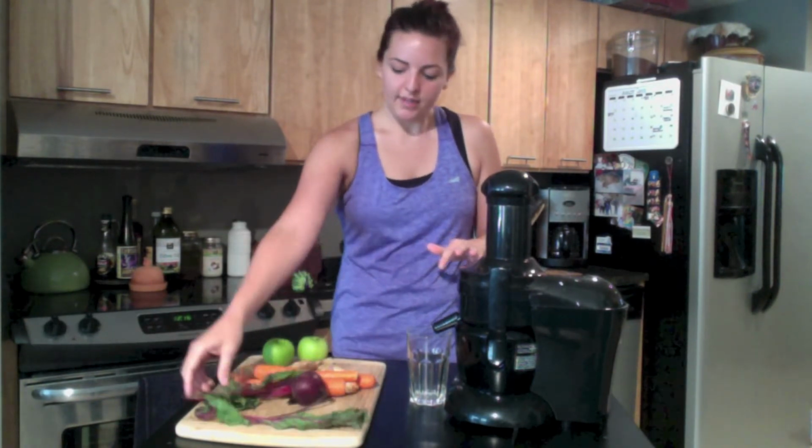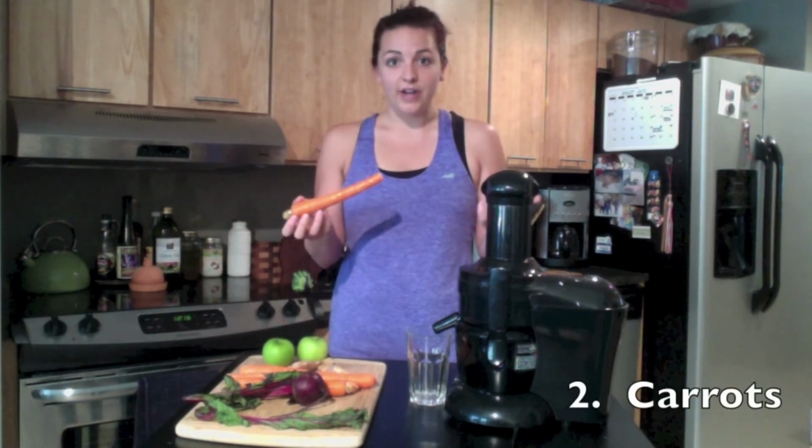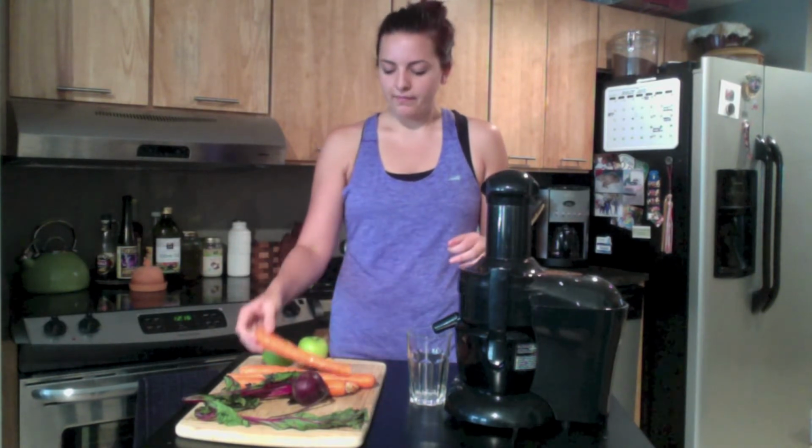We're also going to do some carrots, and carrots are great, obviously, for your eyes, packed full of nutrients. They're really good for your eyes and your skin. Also, they're very good for reducing cardiovascular disease, which a lot of people don't know.